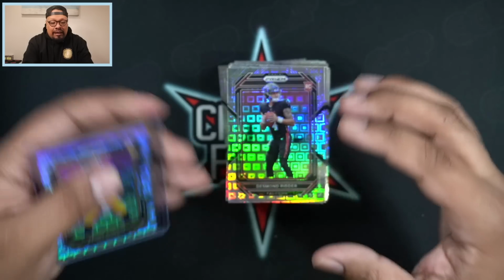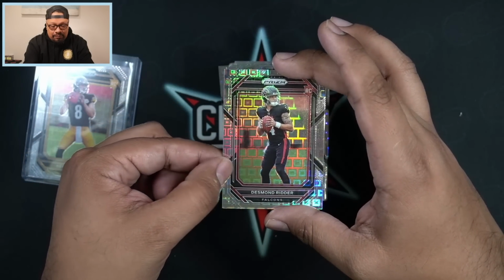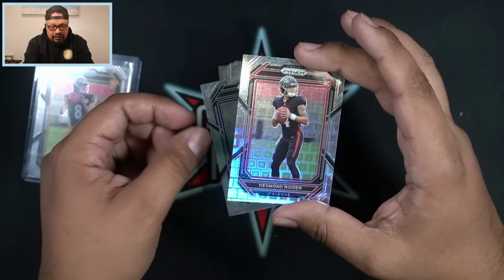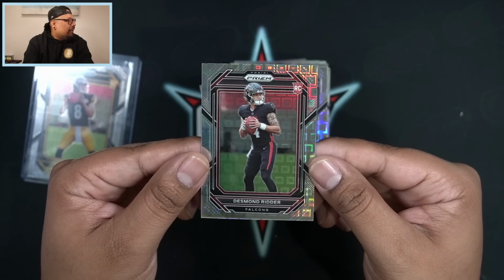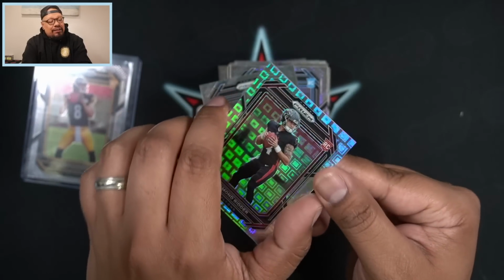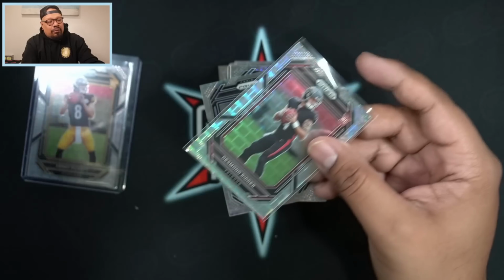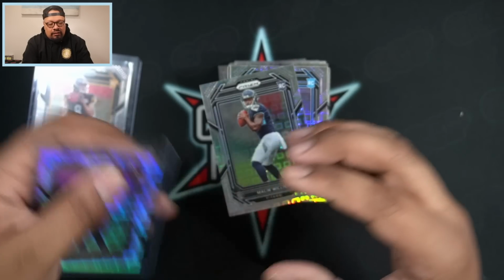And then we got Desmond Ridder for the Falcons. So it looks like we're getting our rookie quarterbacks to begin with. There's the Desmond Ridder. I think he's number 4. That's 345, so not even close. But not too shabby at all. Desmond Ridder, guaranteed. Top load that one up.